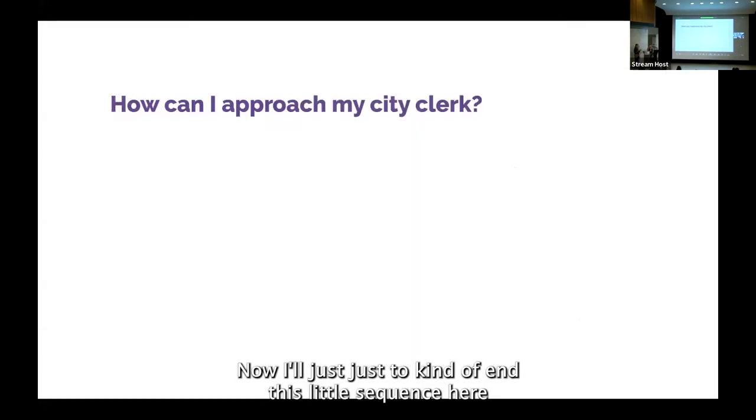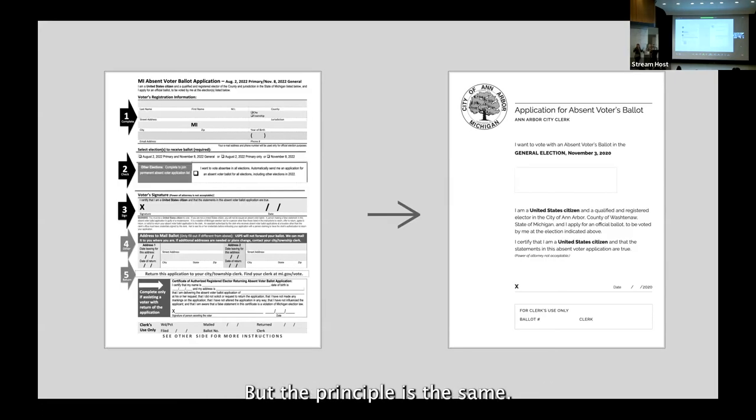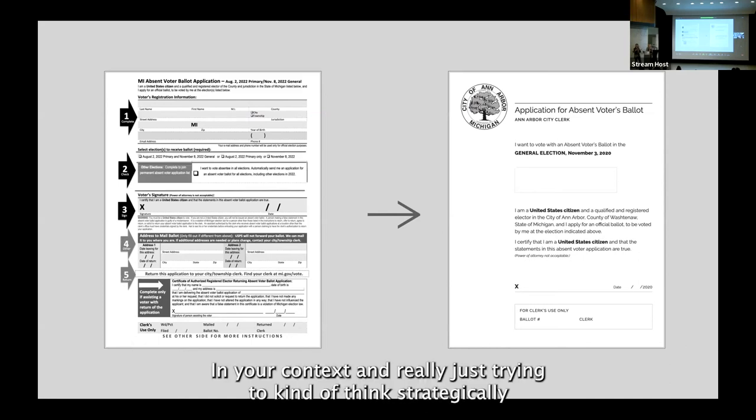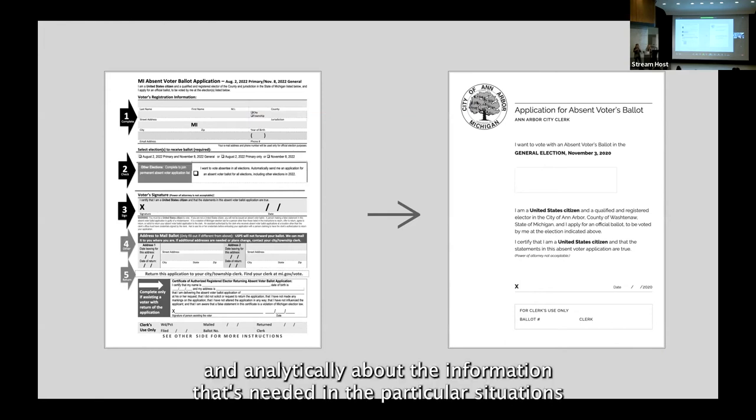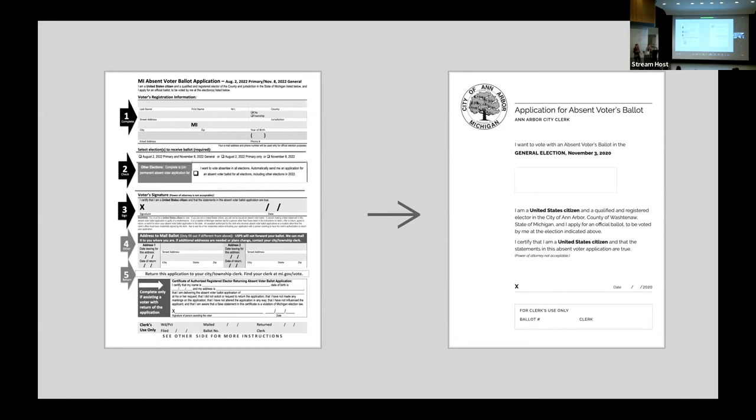Yeah, and just to end this little sequence here, these were our examples, right? But the principle is the same. So think about what you are doing on your campus and in your context, and really try to think strategically and analytically about the information that's needed in the particular situations where you are, and take the time to separate that out and lift that up.